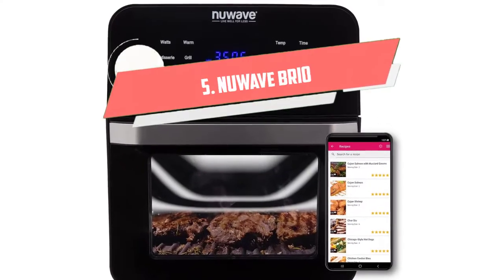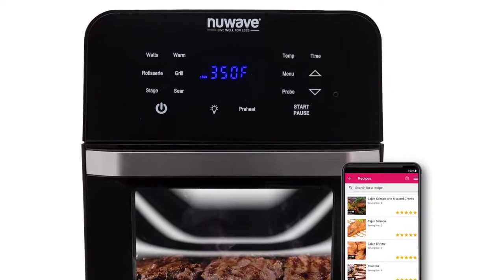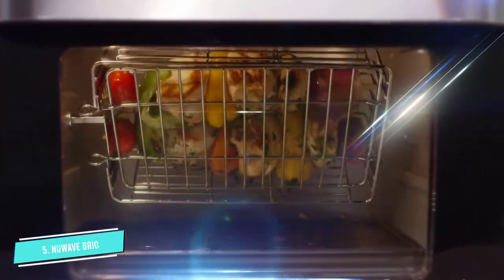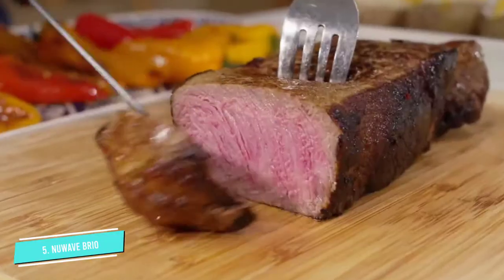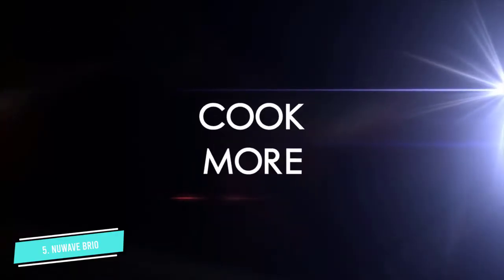Number 5. NUWAVE Brio 15.5 quart air fryer. NUWAVE Brio 15.5 quart is the ideal product for many cooking levels, letting you make many different meals simultaneously with no hassle. And by the strong heated airflow, your foods can be cooked thoroughly to ensure a nice crunchy exterior and juicy interior. This product can also be a perfect indoor grill.